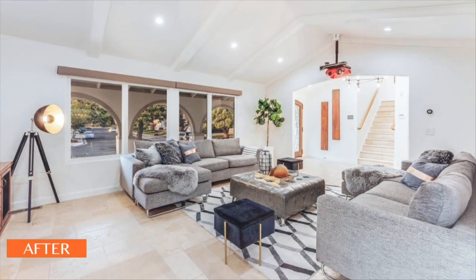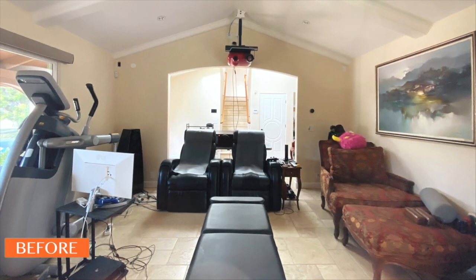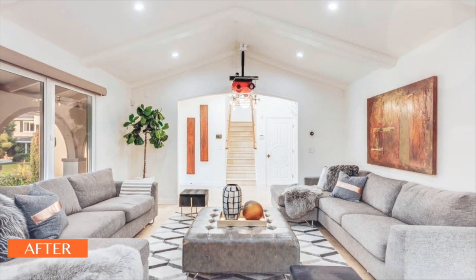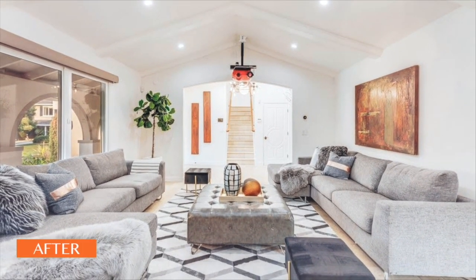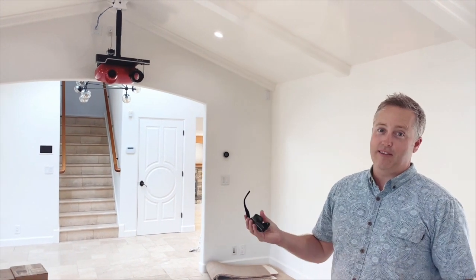The main room, the first room you walk into, there's a big screen. I'm really glad that you decided to stage the home with the theater still here. You can watch movies at home since obviously we can't go to the theaters right now. Bring them home to you.